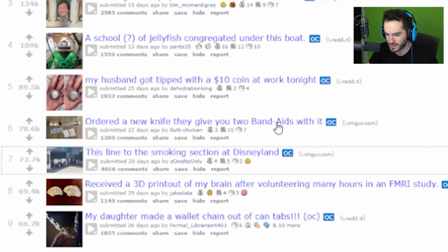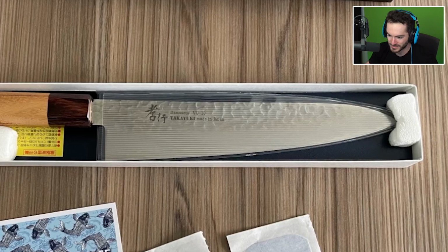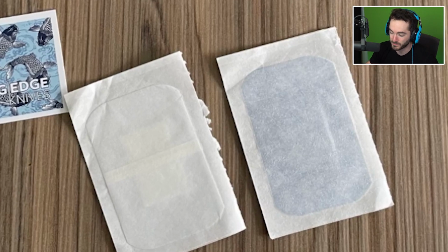Ordered a new knife. They give you 2 Band-Aids with it. That is a fancy looking knife. Oh my God. That's so cool looking though. They give you some thick Band-Aids too.